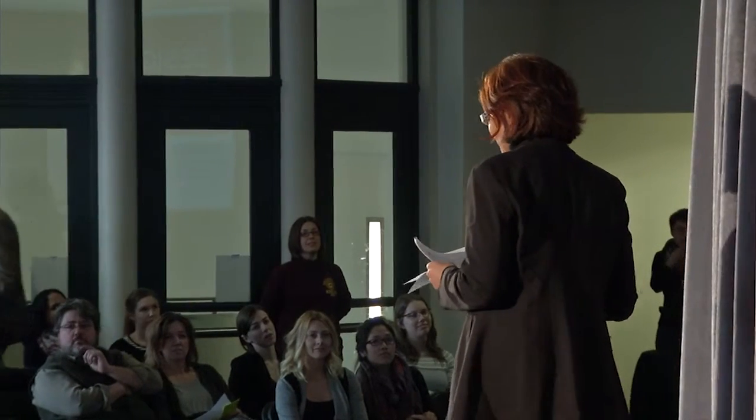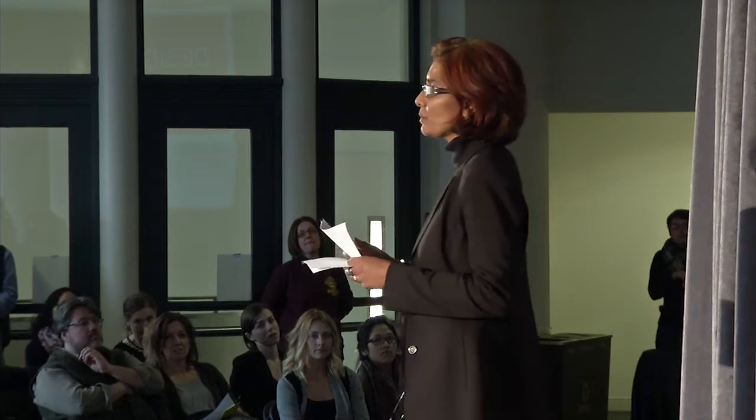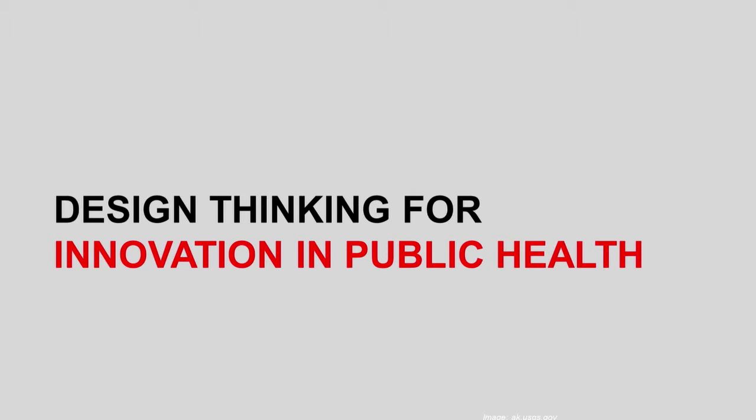So I'll start with a definition of design thinking. Design thinking is an emerging field. It uses tools and processes from the design disciplines like architecture, landscape architecture, graphic design for use for systems and processes. And specifically, design thinking is something I suggest for innovation in public health, as with many other disciplines.